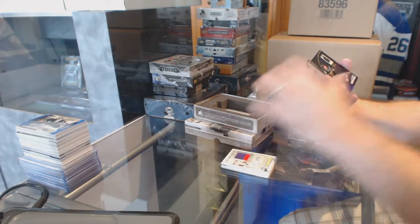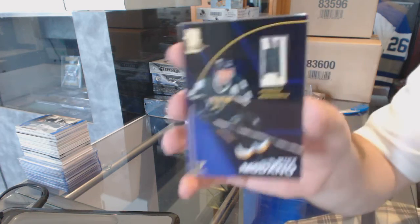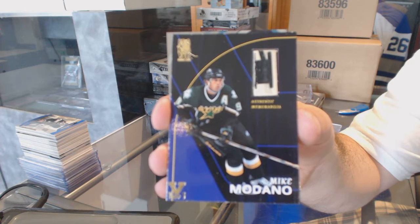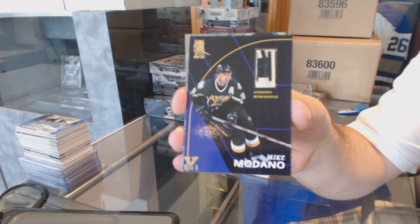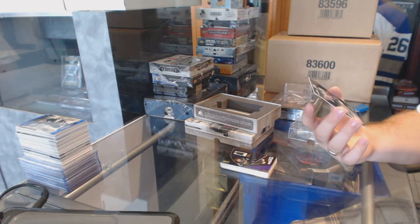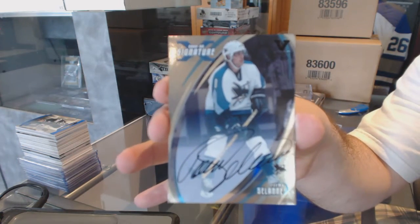For the Dallas Stars, we've got a gold 1/1 stamp stick piece of Mike Modano. And we've got for the San Jose Sharks a 2002-2003 Signature Series autograph, Teemu Selanne.